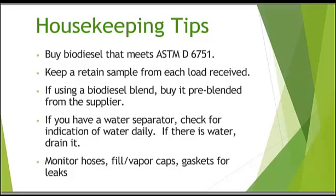When using a biodiesel blend, it always is nice to buy it pre-blended, especially if you have a smaller tank. If you're buying 1,000 or 2,000 gallons at a time, it's always good to buy it pre-blended. And if you have a water separating filter, like I said, they do work. They do what they're supposed to do. Just be very aware that you do need to check it every day. Check for indication, drain it. Just keep track of it. Simple preventative maintenance stuff. Monitor hoses, fill vapor caps and gaskets, things like that. Again, that's all basically going to be your preventative maintenance. Things you're going to do anyway.